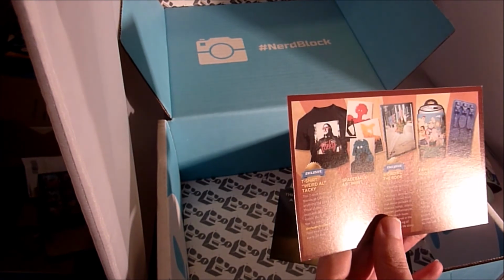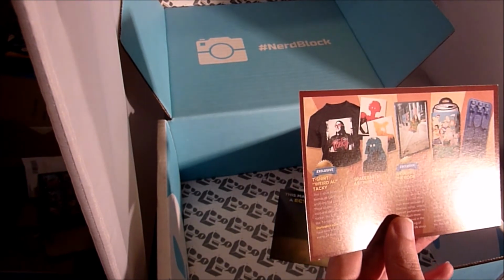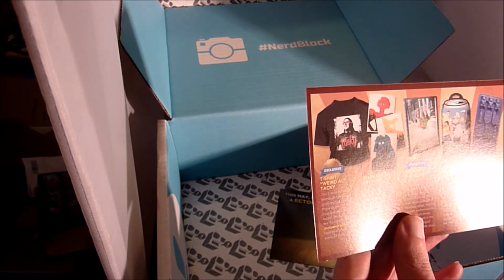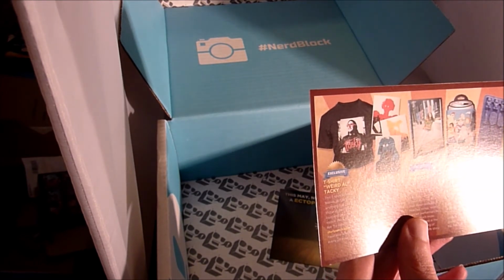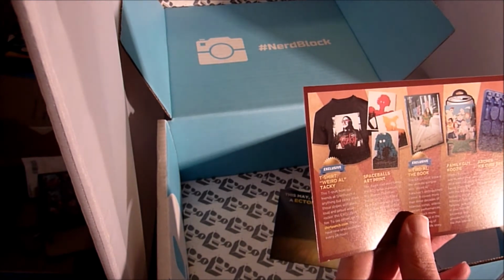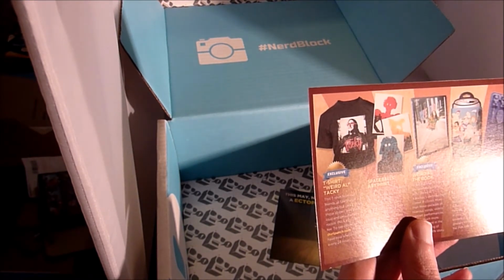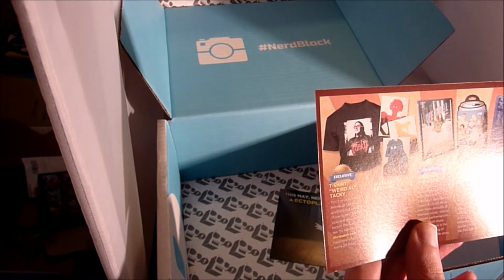Another Nerdblock exclusive is the t-shirt, Weird Al Tacky. This t-shirt from our friends at Shirt Punch is anything but tacky. Wear those stripes with plaid, loud and proud, while rocking this exclusive tee.